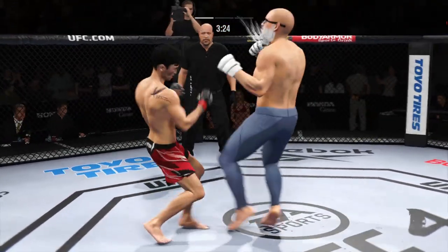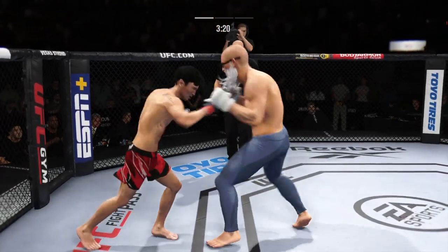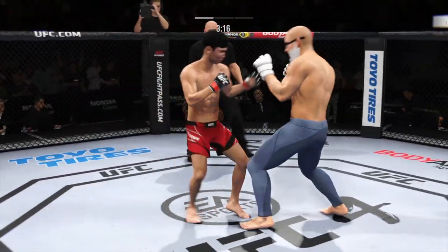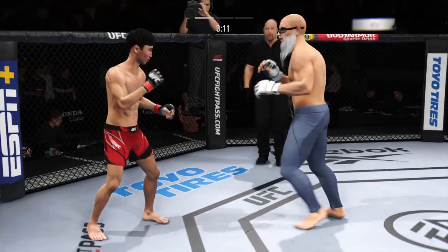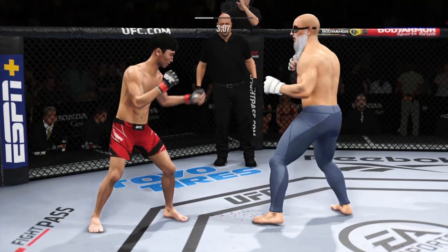Look at him chopping the wood. Chop the wood with those leg kicks. Beautiful strike. Continues to mix it up, going to the head, mixing in some body shots. All right, he engages in the single collar tie. Just over 3 minutes to go.